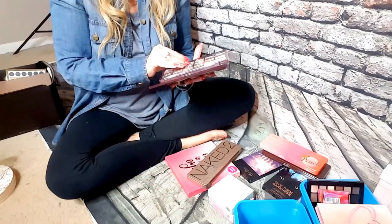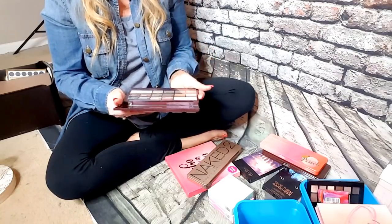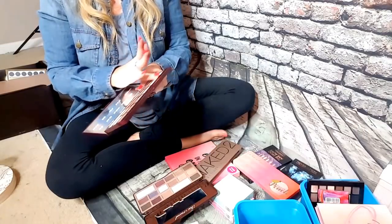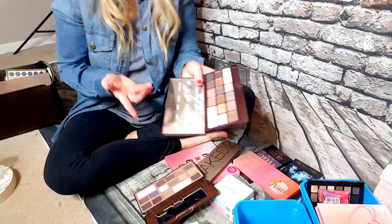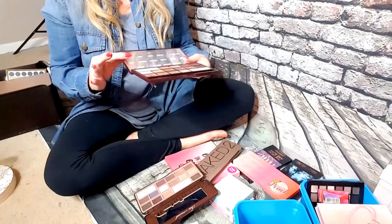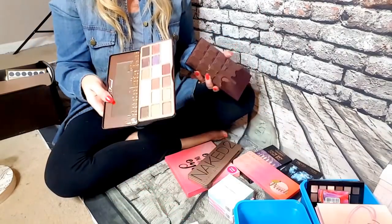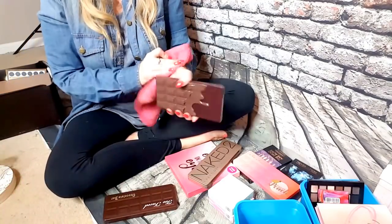And I do have the actual Too Faced chocolate bar palette. That's probably what I would use it the most for. That's a really pretty highlighter in this palette. Look at this highlighter. The highlighter in this one looks better. The highlighter in the Makeup Revolution looks better than the highlight in the chocolate bar palette. I'm not even kidding you guys. I don't know if it's just because my hands are all muddy right now.